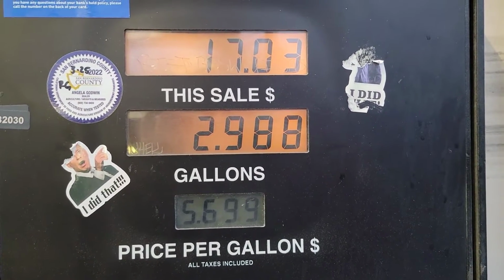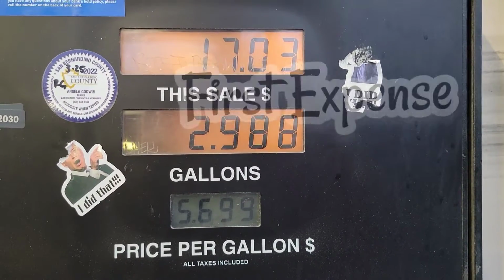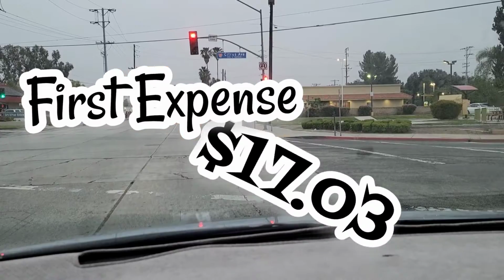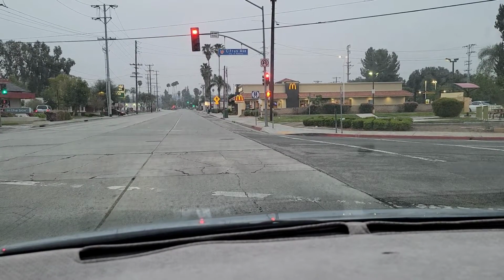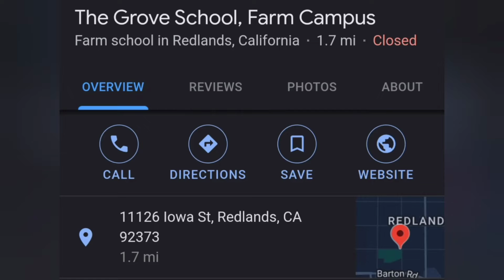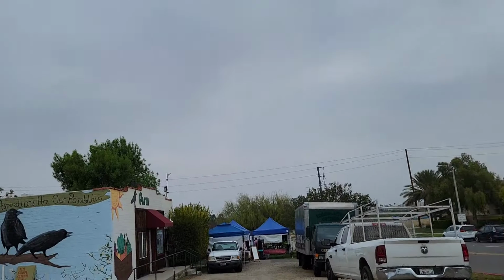First stop, let's fill up the tank. Whoa, that's too much. As you can tell from them crazy gas prices, we're going to have to get some bargains today, so we are after really good bargains. So our first stop is the Grove School Farm Campus in Redlands, California.